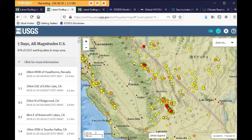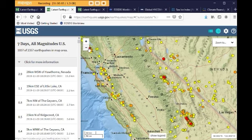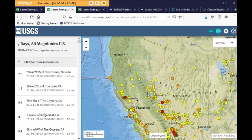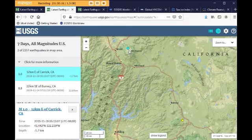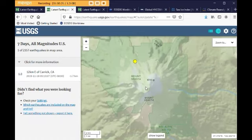And even though the number of earthquakes has gone down, I think it's getting more, and I think they're getting bigger in these areas here. See, we had one up there, Carrick, right next to, well, looks like right at the base of Mount Shasta is where that was. That's Mount Shasta.